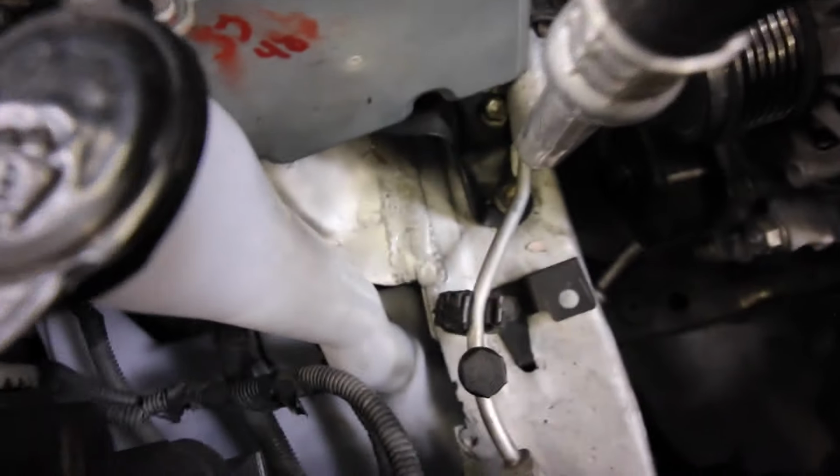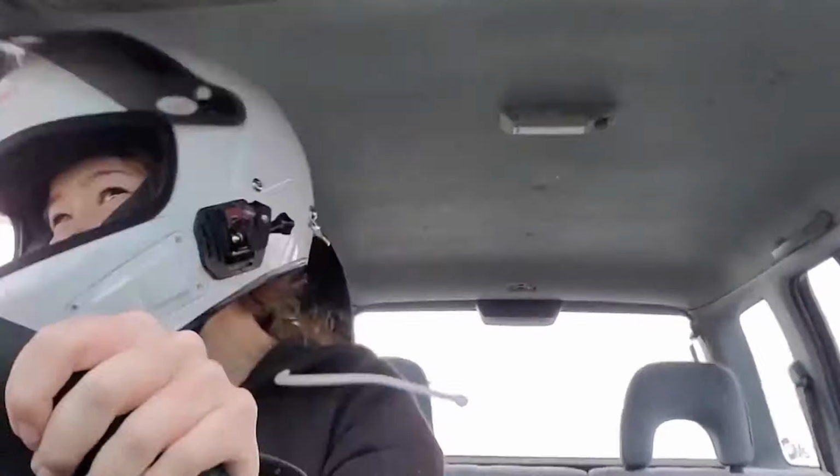That's not OEM from factory at all. No bueno.